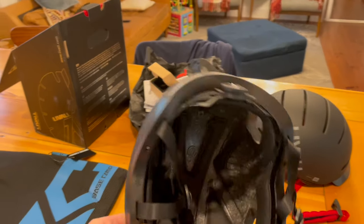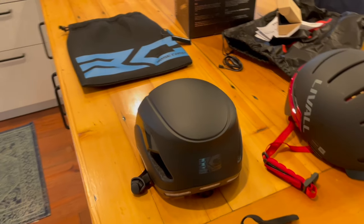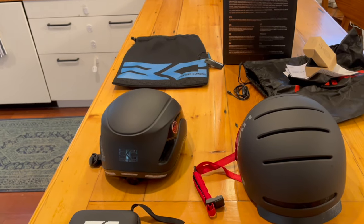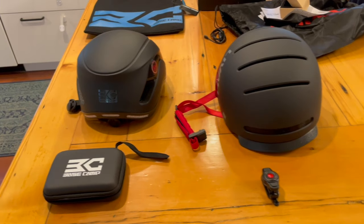So I thought I'd try and be considerate and get a helmet that the sound comes from inside the helmet. And I don't want to wear earbuds because I do want to be able to hear stuff going around me. It's, you know, a safety thing. I don't want sound blocked. I just want to add some music. So I also wanted lights.